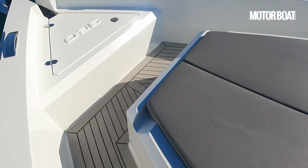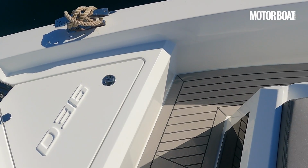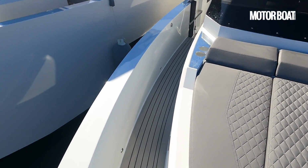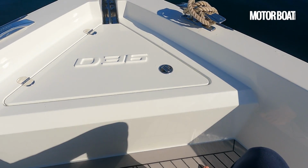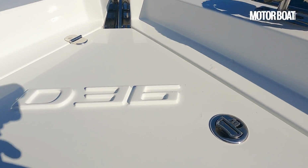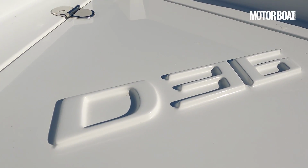If we move further forward, we see we've got a very useful walk around design. It's very popular these days, and rightly so. It's arguably the most practical kind of configuration for a day boat. And we have the anchor locker, which again is really beautifully done. Let me get my shadow out of the way so you can see that.